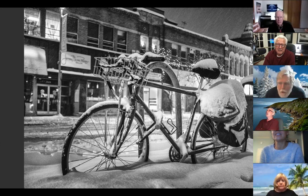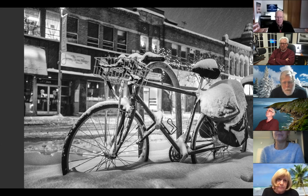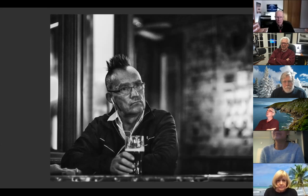But I like how bad weather usually makes good photographs. So I like to go out when it's like this and just see what I can find. I like how you got down low for the angle. Yeah, the flip screens are nice for that.